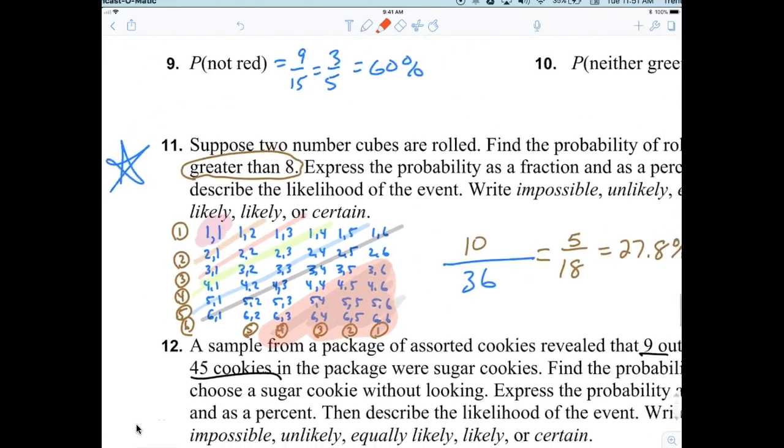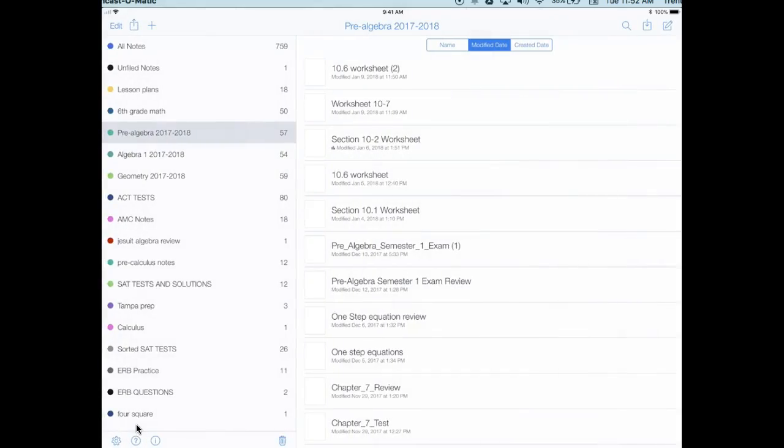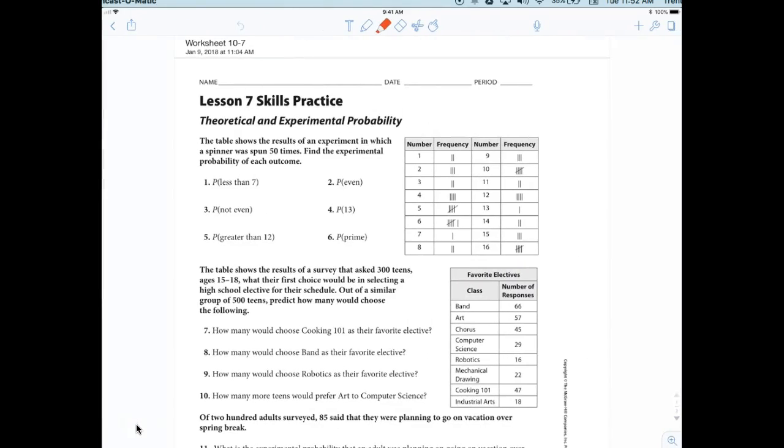Now, what I want to do is open up 10.7. So everybody pull up 10.7 from Classroom and we'll get started with today's lesson. Come on, 10.7, pull it up.